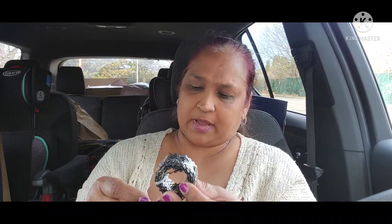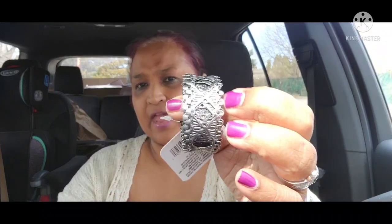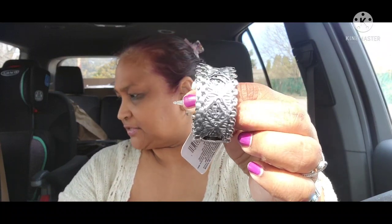So I got that. And then the other thing I picked up in here is these ribbons by Floral Garden, the metal ribbon. And this is the one with the butterfly. Has the butterfly all over it. So I got that one.